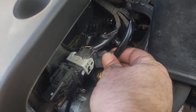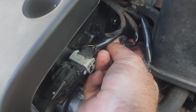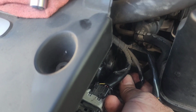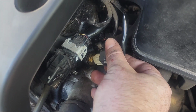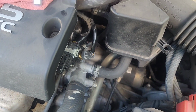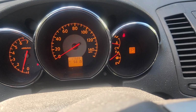I don't know if anybody needed to see things getting plugged back in, but we're gonna get things plugged back in. You get all the clicks. Click. Where did you go? Here, right here. Come on. Yeah, soft click. All right, let's go start it up and make sure we don't have any more trouble codes.